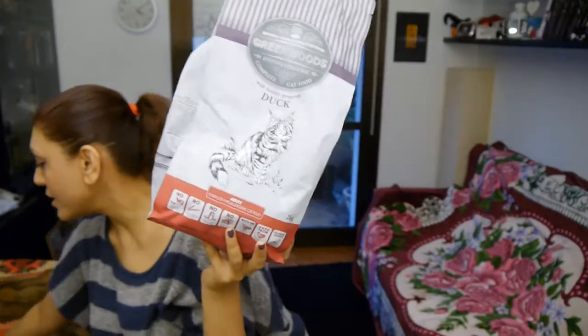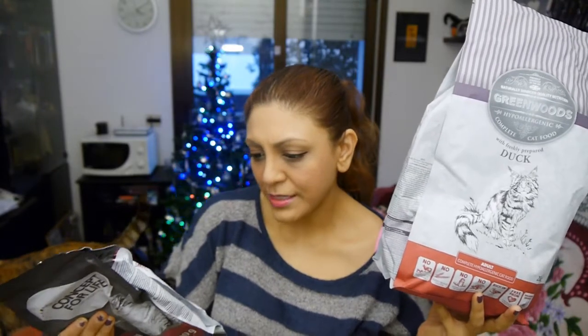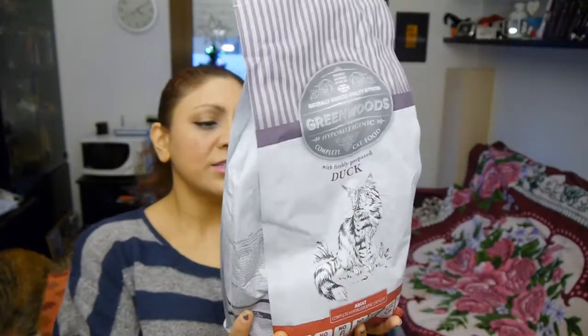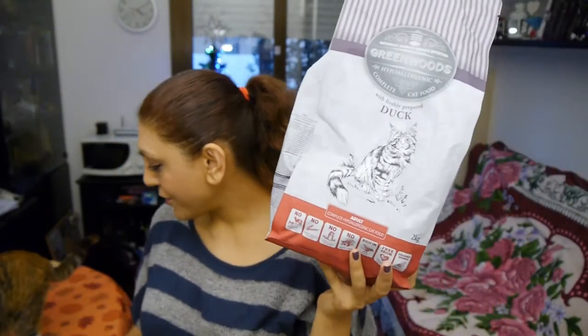30% duck. Compared to the British short hair, I believe it's 34% meat. And in the Concept for Life, this is 37%. This one is only 30% protein. And you know, I go for brands or dry food that has at least 30% protein. I have to watch my cat because she's trying to eat everything. I remember the price of this one. This is $12.99, 12 euros and 9 cents.